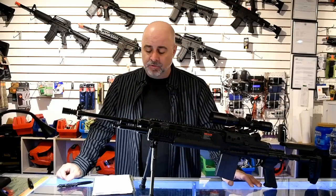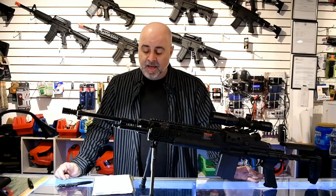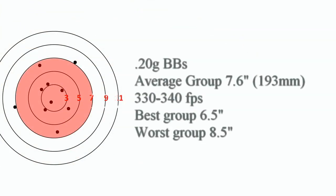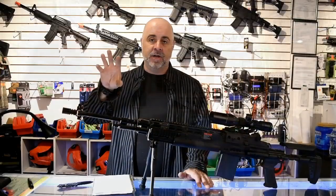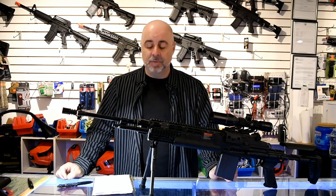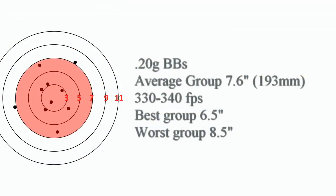With 0.2 gram BBs, we got an average velocity of around 320 to 330 feet per second, and a group size of around 7.6 inches. So from the outermost BBs in the group, it had about a 7.6 inch spread. The best group was 6.5 inches. The worst group was 8.5 inches. To quantify that better, we would shoot a 10-shot string at a target, then a second target using another 10 shots, and take the average of the two to eliminate any anomalies. So we got about a 7.6 inch grouping using 0.2 gram BBs.